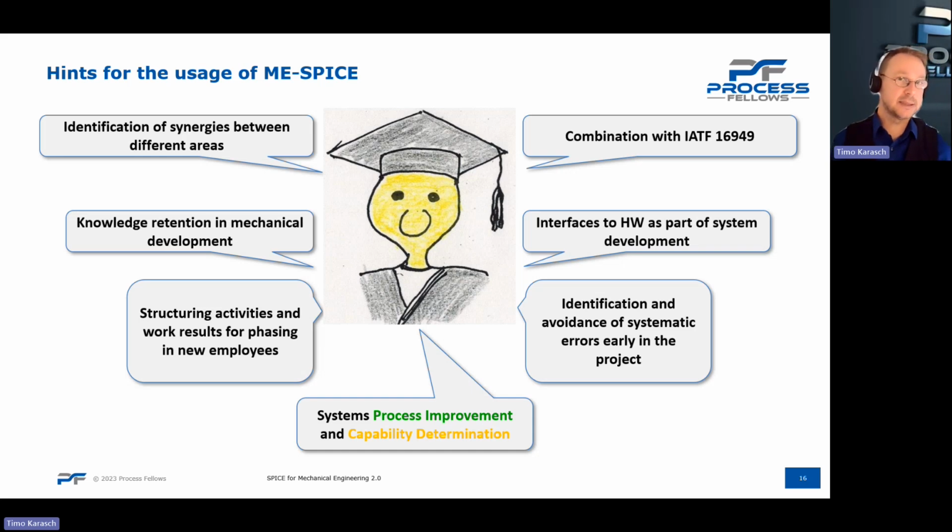Do you have processes maybe according to SPICE? Do you perform assessments according to SPICE? Do you identify any kind of process improvements and implement improvements based on SPICE? So there is a strong relationship, and this is something you can see even in the Mechanical SPICE. It is not a redundancy, it's more a combination of both standards.